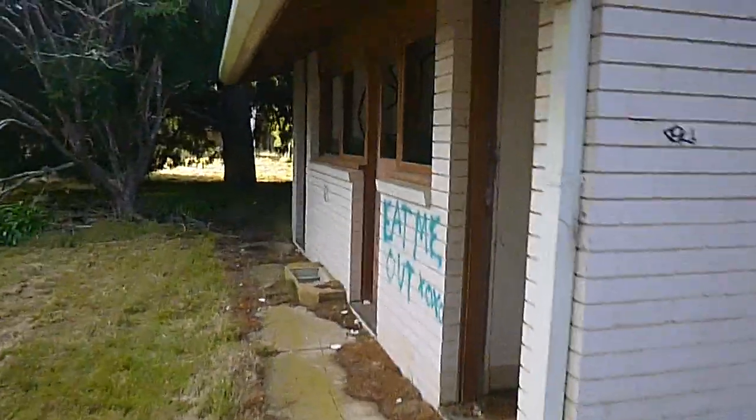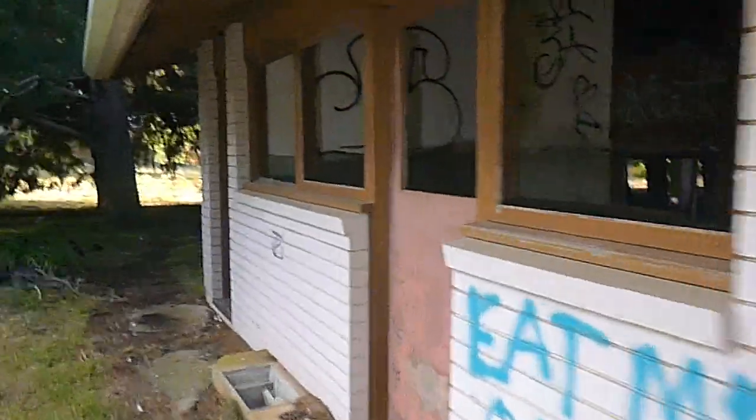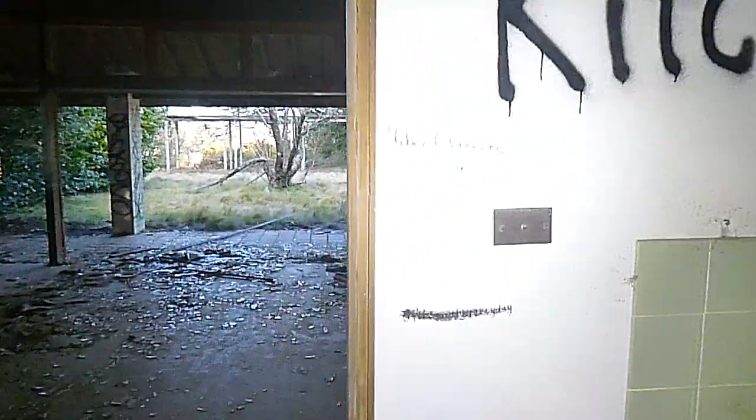I think that's where they ate over there, yeah. Another toilet. How do you get in there? Was it through this door? It's through this door. Urbex Queen. I've not heard of her.